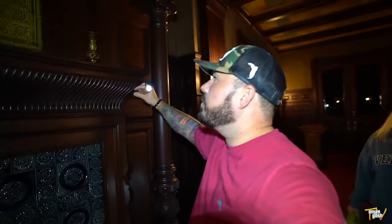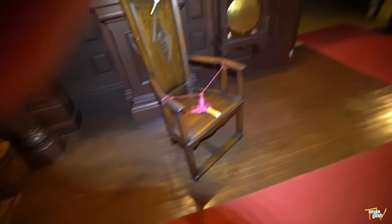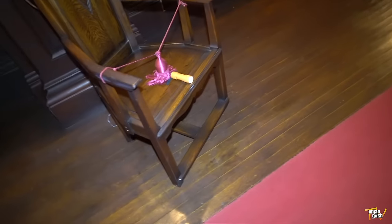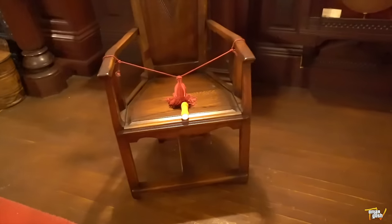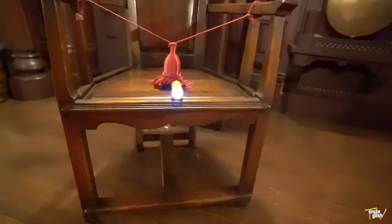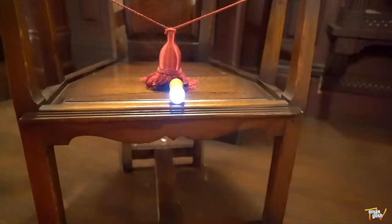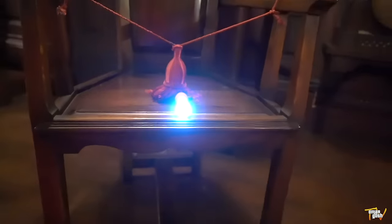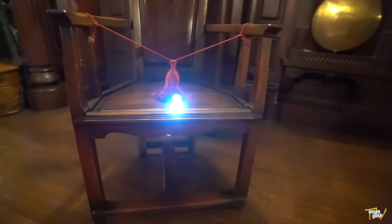you know, they communicate with spirits using a flashlight? If there's any spirits that want to communicate with us, turn that light. Yo! Look! Who's here with us? Oh, wow. Yo, I've never seen that, like, in person before.